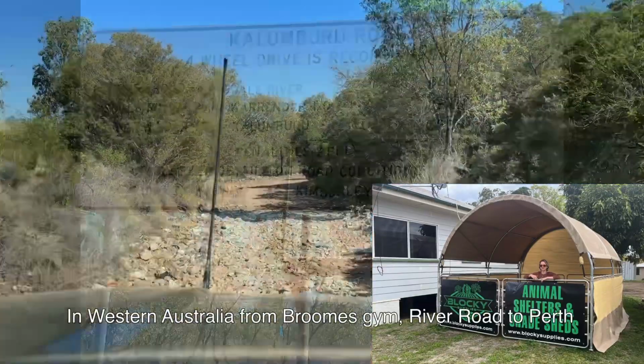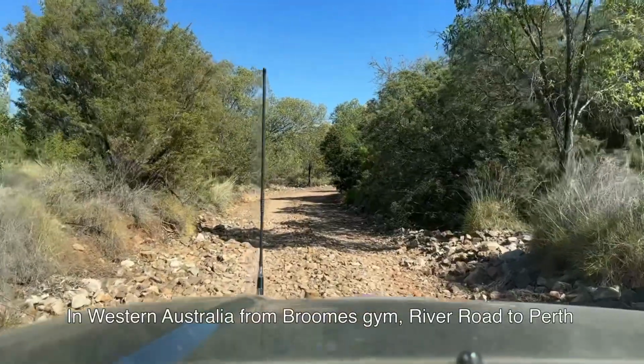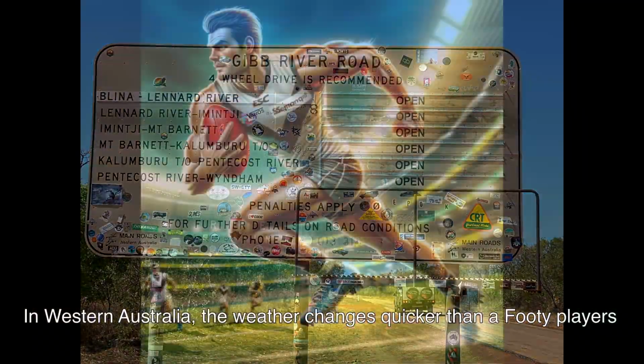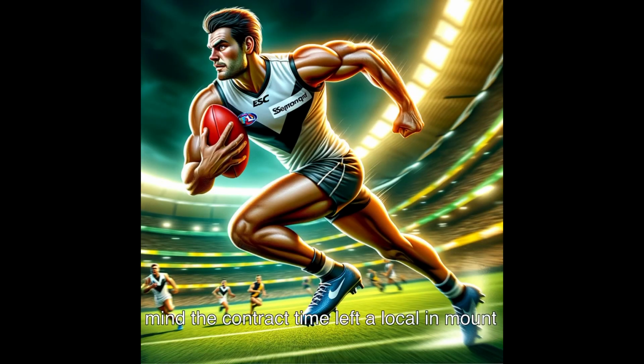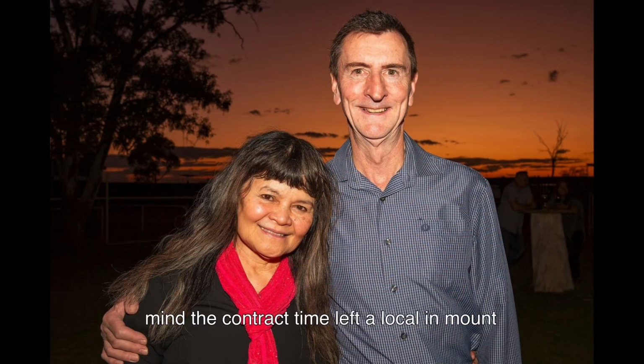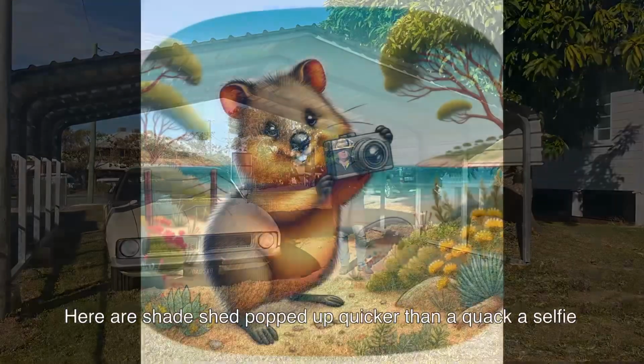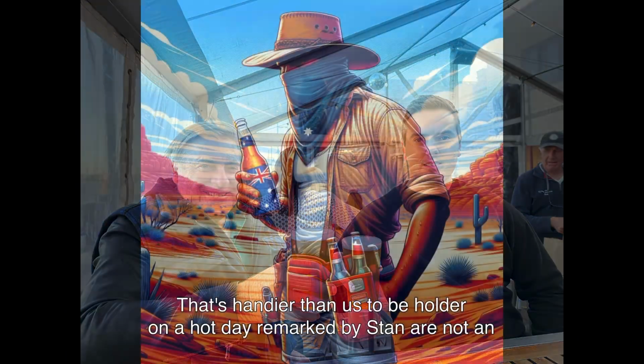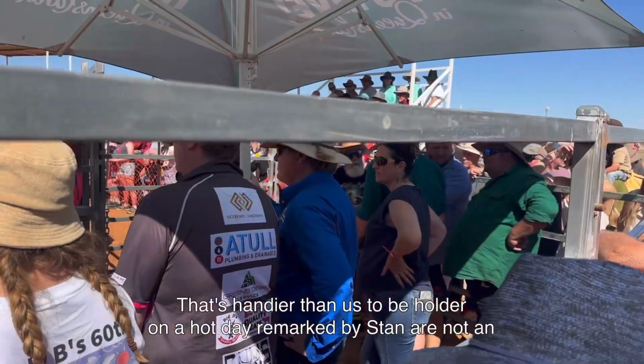In Western Australia, from Broome's Gibb River Road to Perth, the landscape shifted like a chameleon. "In Western Australia, the weather changes quicker than a footy player's mind at contract time," laughed a local in Mount Magnet. Here, our shade shed popped up quicker than a quokka selfie. "That's handier than a stubby holder on a hot day," remarked a bystander, nodding in approval.